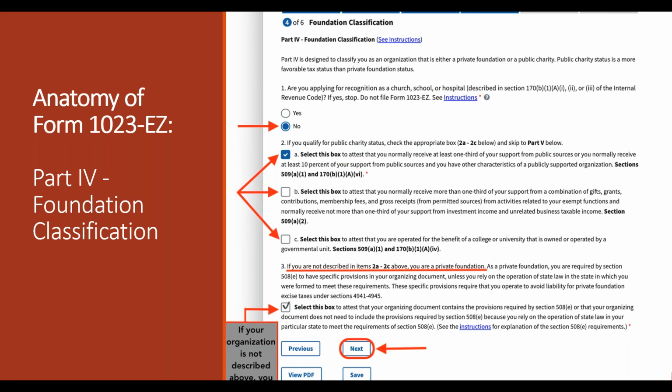What I see clients doing is they get to this page and they get really confused and they don't understand what any of the options under question 2 are. I mean, it does look very technical. So they just go with option 3 and they accidentally classify themselves as a private foundation when they really wanted to be a public charity.